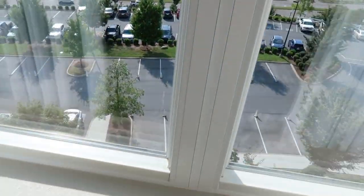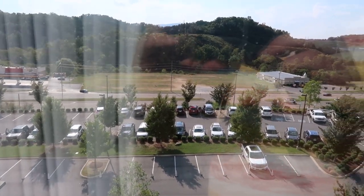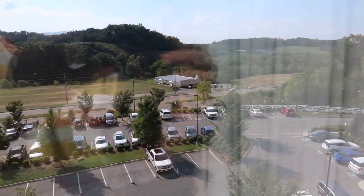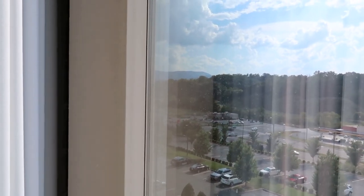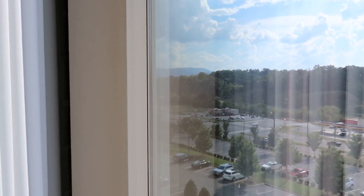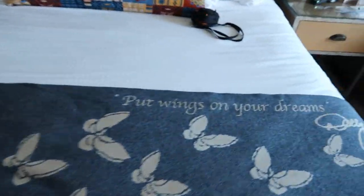This is the view from our room, not brilliant, but not sitting here looking out the window. Got a few strain to the right, you can just see the Smoky Mountains peeping over the top of the trees there. So this is our room.